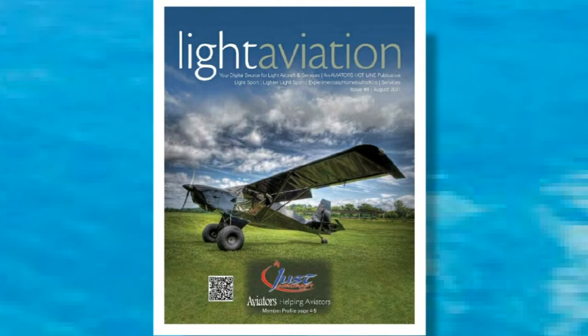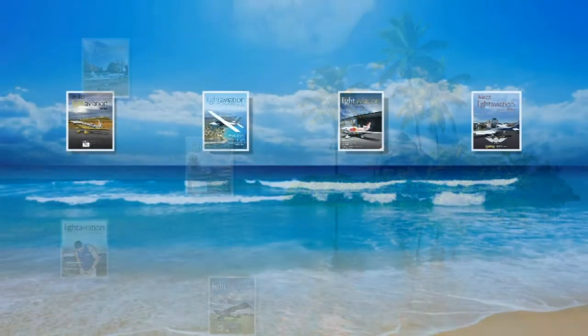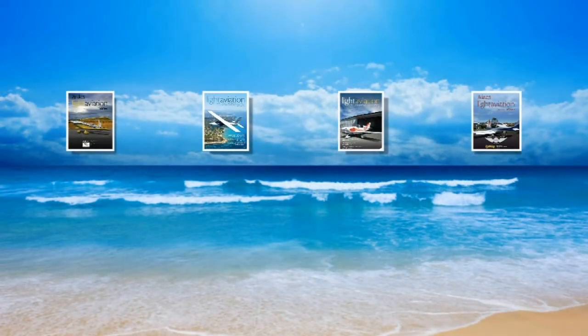Yep, very correct. And then, like I said, we also cover home builds and kits and ultralights, or lighter light sport as we call it, as well as services. Services are towards the back.